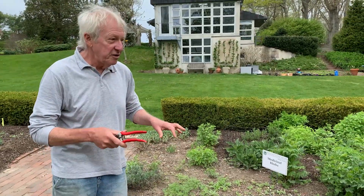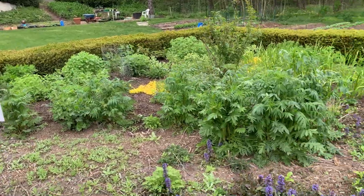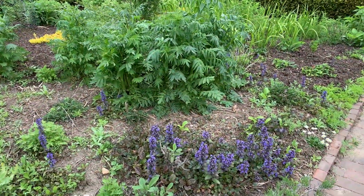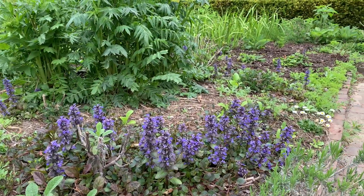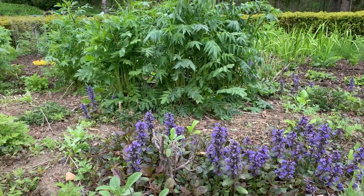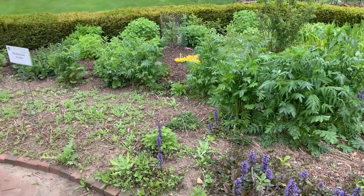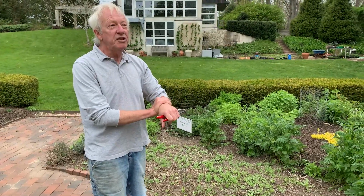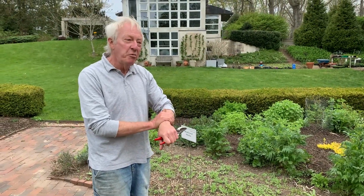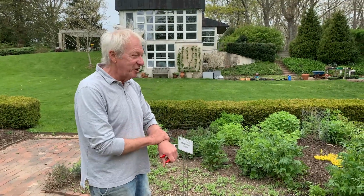There aren't a lot of things in bloom right now, but ajuga is, and ajuga or bugleweed was often grown in medieval herb gardens as what they call a vulnerary. The leaves were applied as a compress to wounds, small wounds, to stop bleeding and to help with the pain. Whether that really is true or not, I don't know, but that's what they did.